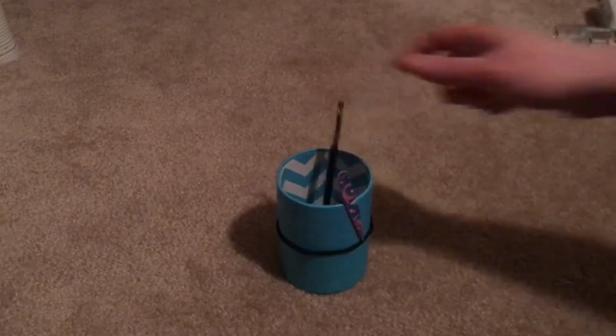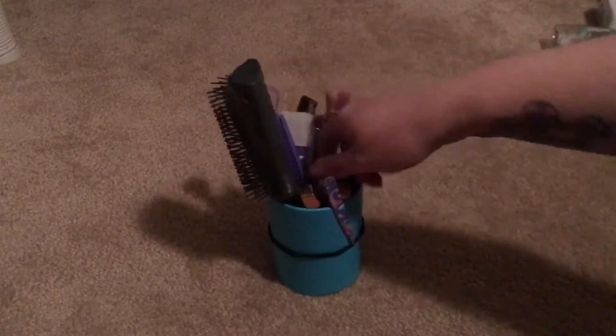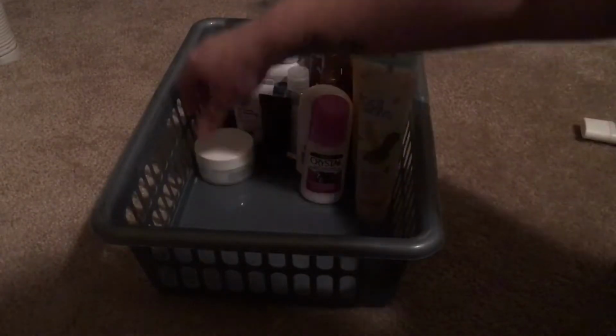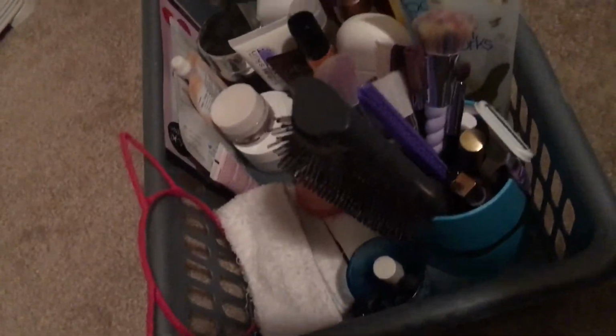Let's get all that stuff organized in the basket. And voila, that's it, that's all. She is good and organized. One more thing down.